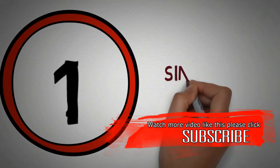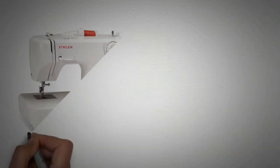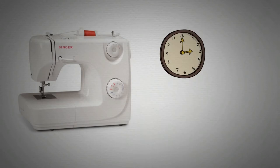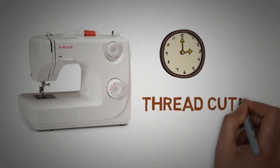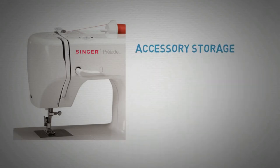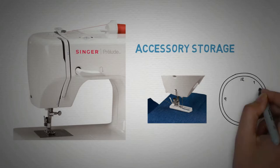1. Singer 8280 Sewing Machine. This electrical sewing machine provides changing presser feet in seconds, with built-in thread cutter and presser bar. It comes with an extension table for accessory storage. It has an excellent oscillating shuttle mechanism which reduces your time.